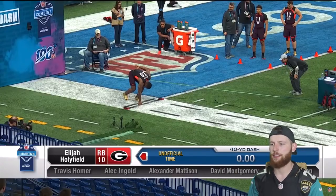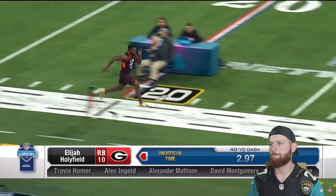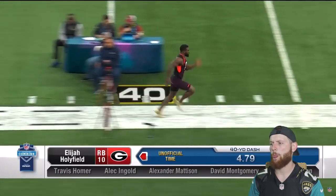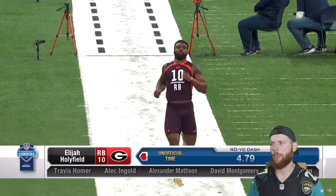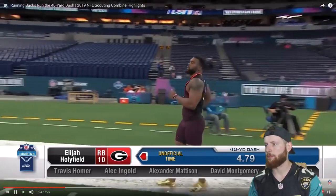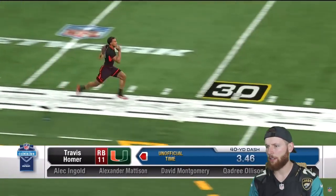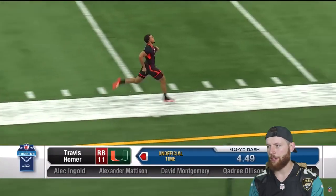4.4 flat. Is the son of Evander. 4.79. He can work on his start, that's for sure. He's out of Burn. Physical runner. Look at his body, bro. It's like a bodybuilder. You better be fast, because you're small.